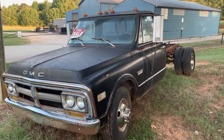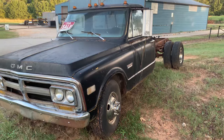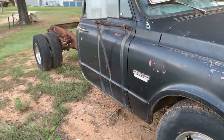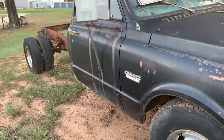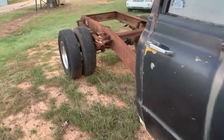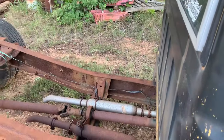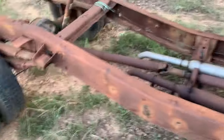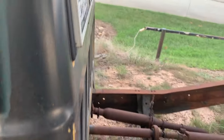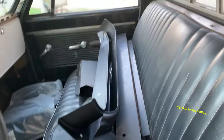71 GMC, factory 350, with a turbo automatic in it. Runs cab corners and rockers, which are in it. They come with the truck. Dually. I'm thinking about buying it. There's the cab corners in there and the rockers for it.